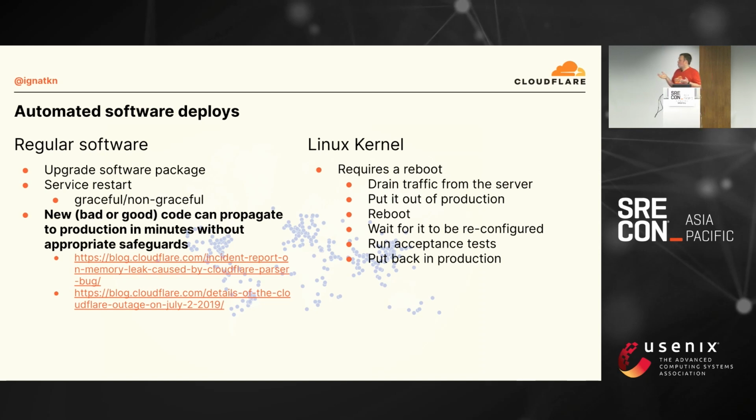And rebooting a server is a complicated workflow. We need to drain the traffic from the server, disable it, put it out of production, and actually reboot. If you deal with real hardware, you know servers are not booting fast these days for some reason. Then when it boots, we wait for it to be reconfigured. Then we run some simple acceptance tests before we put it back into production. And again, as I said, we do it one by one or in small batches, depending on the capacity we have in the data center, to make it non-impactful for the traffic.